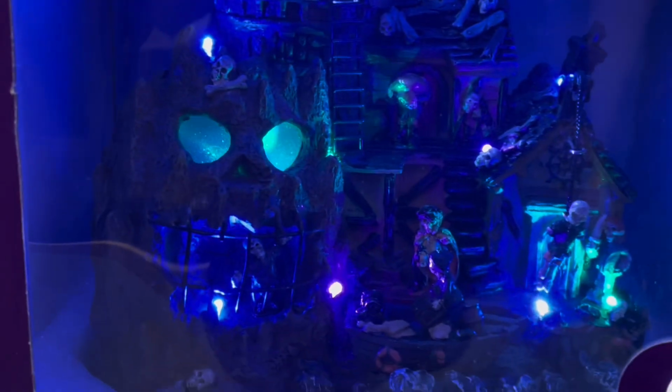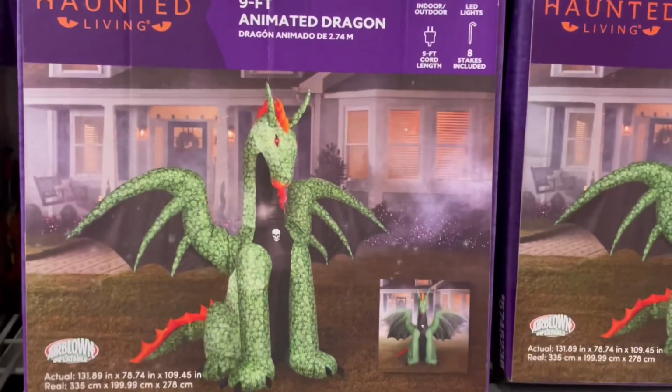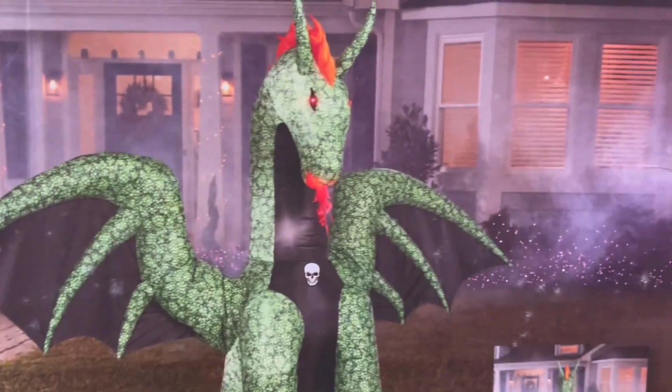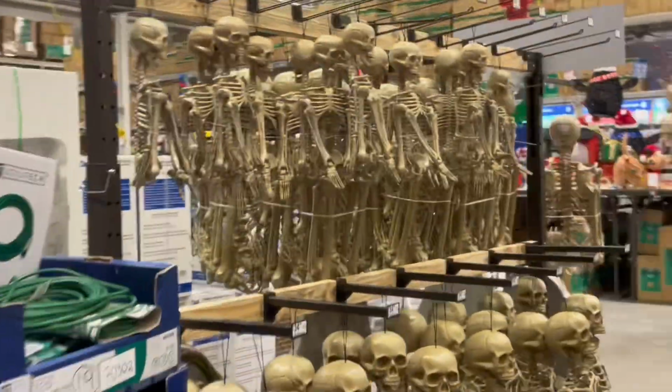Monster Lighthouse. Oh, yeah, buddy. That's so cool. Looks like He-Man's Castle Grayskull or something. Little animated dragon. Looks like you can hook a fog machine up to it. Maybe. More pumpkins. All right, let's take a look over here.